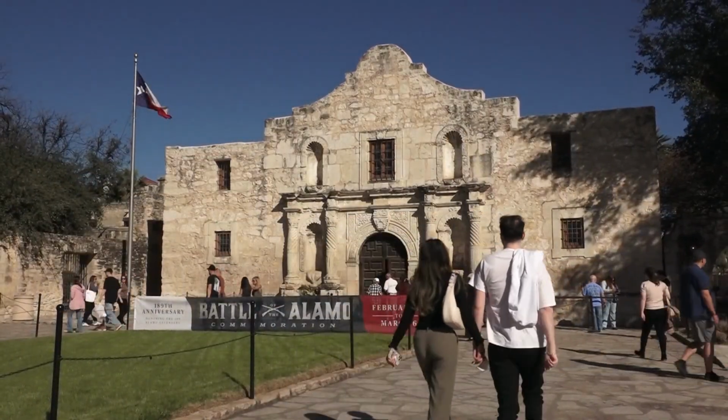Danny Hermosillo, KENS 5. Ironically, the iconic hump atop the Alamo was not part of the original design. It was added on to the refurbished chapel by the Army Corps of Engineers in the 1850s.